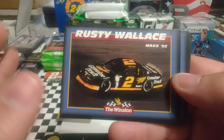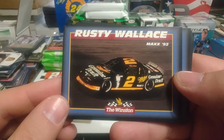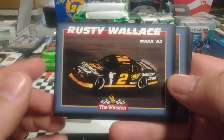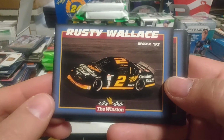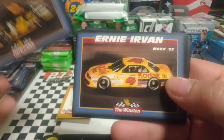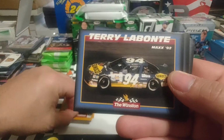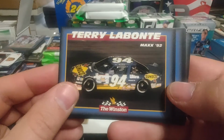So whoever did this set, this is the way you do a set. Panini, look at these cards. This is the way you make a set, and this is the way you make it shine. Rusty Wallace was driving for Penske, of course. Ernie Irvan, that was Morgan-McClure Motorsports. Terry Labonte was driving for Billy Hagan.